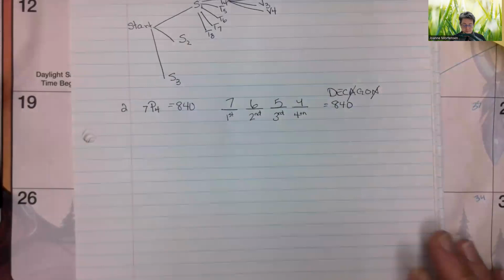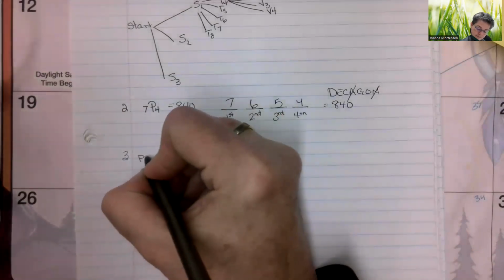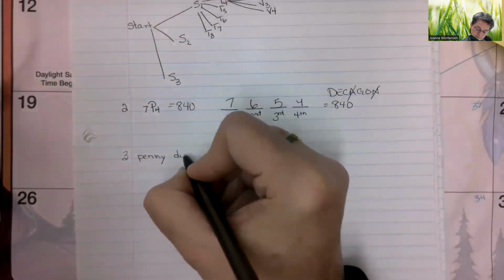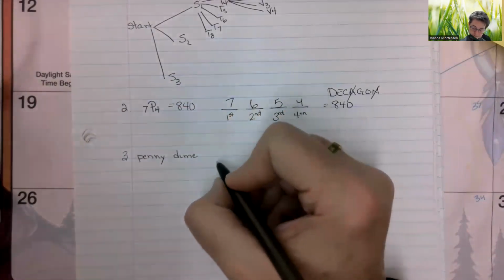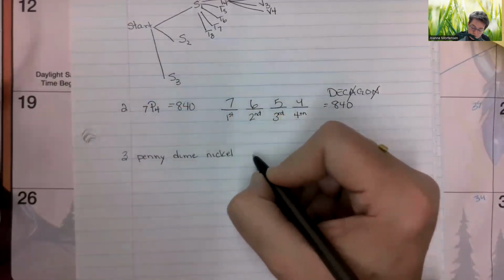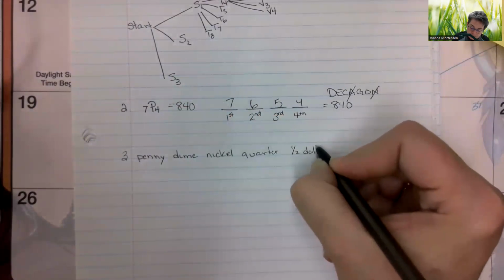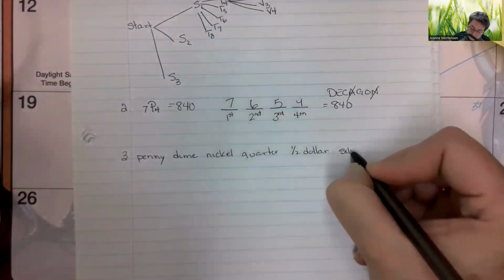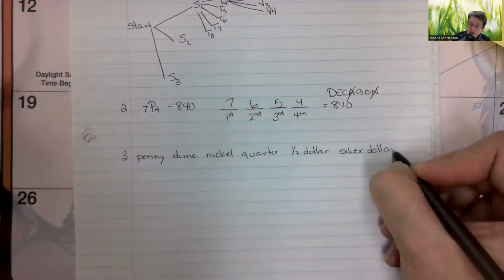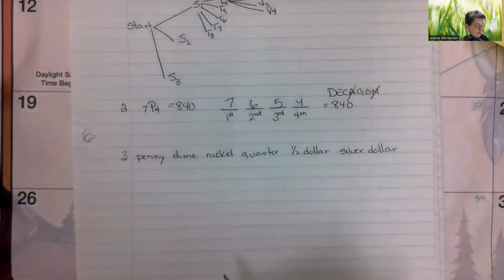All right. So question 3. Penny, dime, nickel. So while I'm doing this, you can do the question. Quarter, half dollar, silver dollar. Which makes me think either this is a really old thing from Canada or maybe this is American, because it's been a long time since there's been a lot of silver dollars in circulation. Okay. Anyway, we are supposed to select 3.